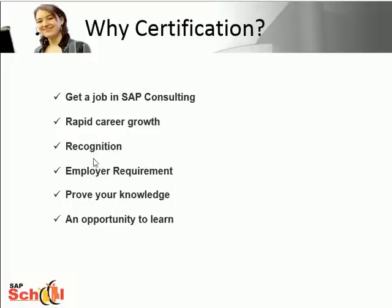Employer requirement, yeah, this is a hard one. For example, if you're working for SAP AG or SAP US, they would typically expect you to be certified in one or more solution areas. So this one is a real reason to get certified. You want to prove your knowledge? Yeah, certainly. But how many people actually care that you are certified? Because in the real world, the real knowledge is what is most important. Opportunity to learn, certainly. This gives you a good opportunity to revisit the basics of the solution that you're working in. So from an individual's perspective, these are some of the reasons that you might want to get certified. A lot of these are not really valid, but some are.